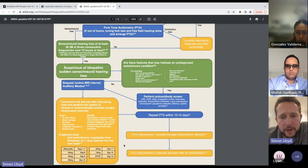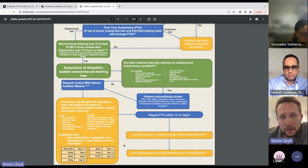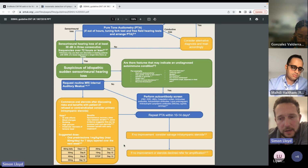So with the intratympanic steroid, again, there's many different ways of doing it. There's different types of steroid that people use. My preference is to use intratympanic dexamethasone, and I just use the 3.3 milligrams per mil that you get in the vials in outpatients. That is a relatively low dose of steroid. There are some countries where you can get much higher doses of liquid dexamethasone, but unfortunately not available in this country.